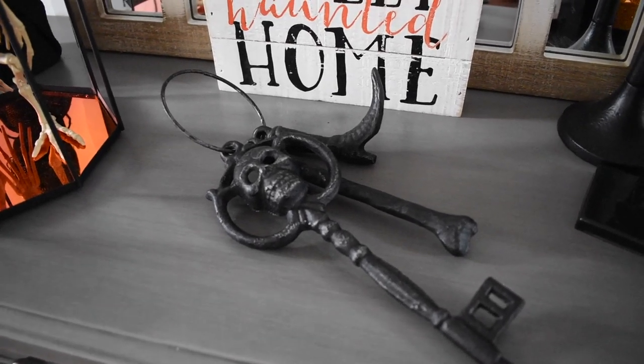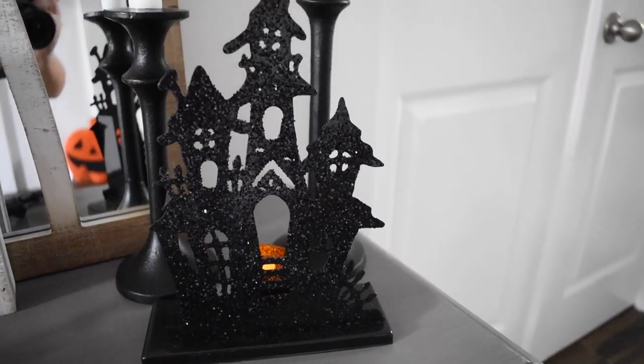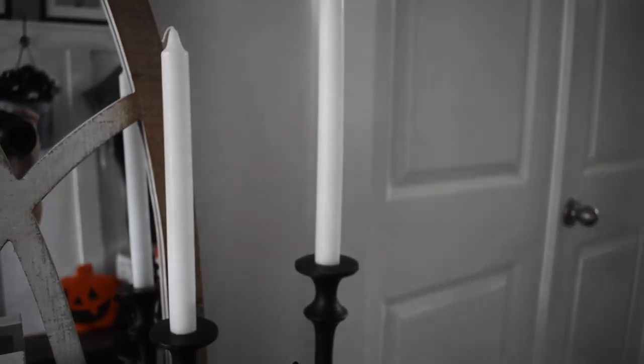These little keys here are a new addition that I got from Michael's this year. I just love those. That little house came from Hobby Lobby, and then I've just got candles back there.